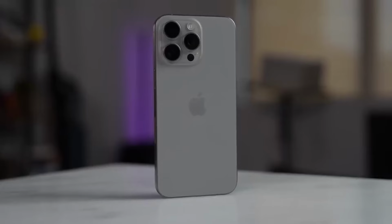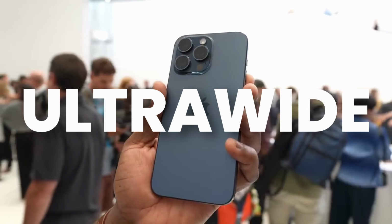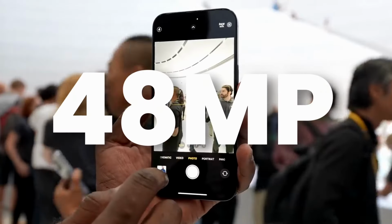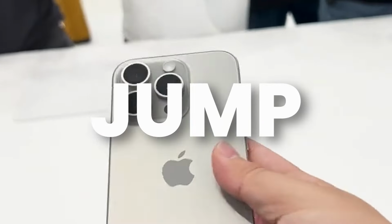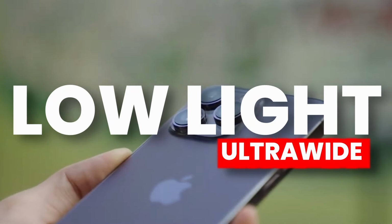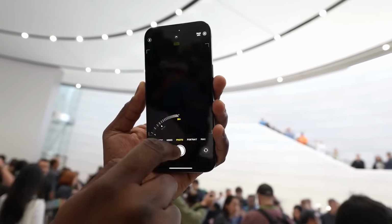Apple is also going to change one of the most important cameras on iPhone 16 Pro Max. The ultra-wide sensor is getting an update, from 12MP on iPhone 15 Pro Max to 48MP on iPhone 16 Pro Max, a massive jump. This is going to improve the low-light ultra-wide shots on iPhone 16 Pro Max. Also, there is a special feature coming to iPhone 16 Pro and Pro Max cameras.